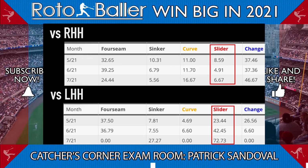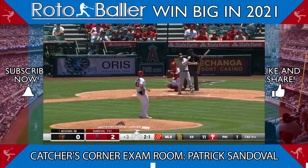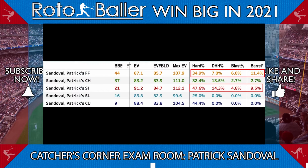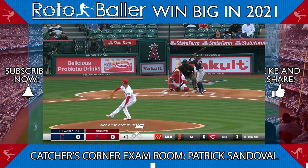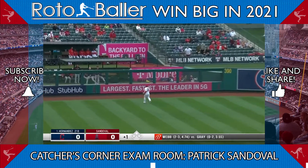Yet, Sandoval hasn't been going to the slider much against right-handed hitters, despite using the pitch more overall recently. Instead, on the season, he's opted to rely more on his sinker and four-seamer. He keeps both pitches up in the zone, which is generally positive, except that they both have been giving up lots of loud contact, and have barrel rates over 9.5%, and are also part of the reason Sandoval has a home run to fly ball ratio over 20%.